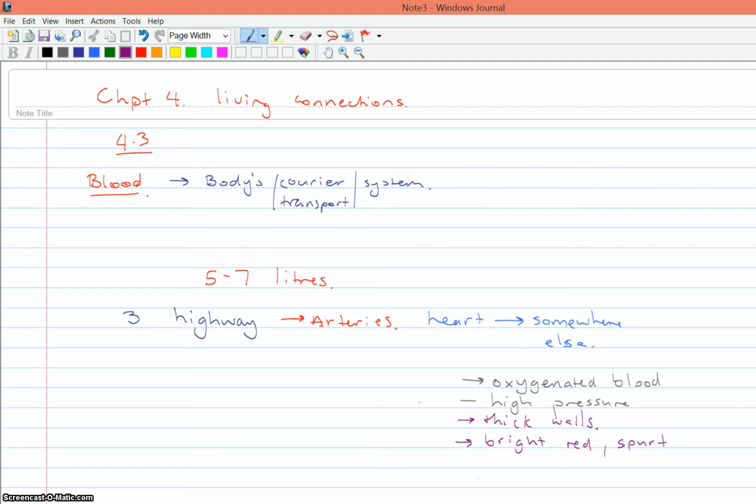Okay? So we have 5 to 7 litres of blood, and the first major highway that it goes through is your arteries. That's taking blood from the heart to somewhere else. You then have veins, which are smaller than arteries, not much smaller really. And they have slightly thinner walls. The walls are still reasonably thick, but they're thinner than the artery because the blood is under lower pressure.